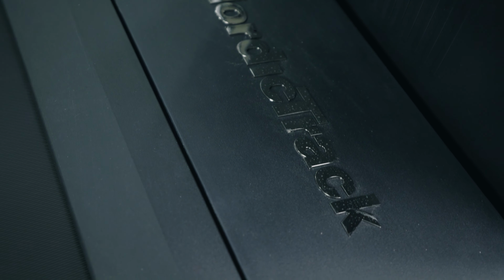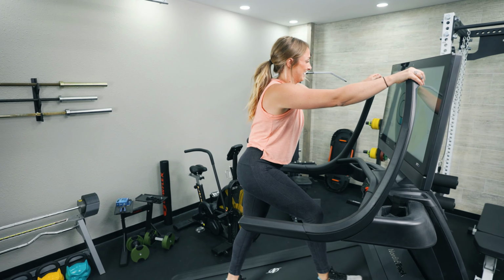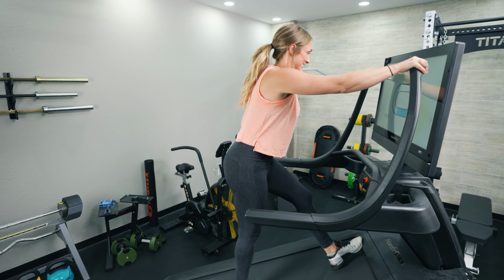The last thing I want to mention about this is it has an integrated sled push plus push bar. So at that steep incline, you can go ahead and turn off the belt deck, turn off that motor, use the handlebars and essentially mimic what a sled push is like, which I think is a really unique and cool feature.